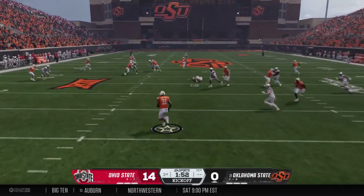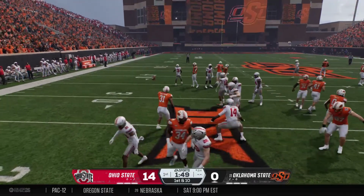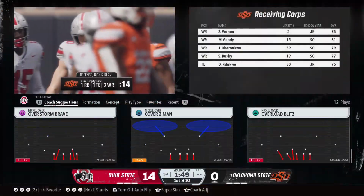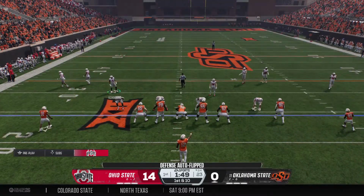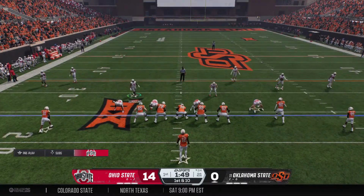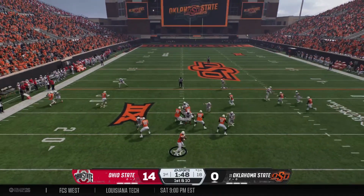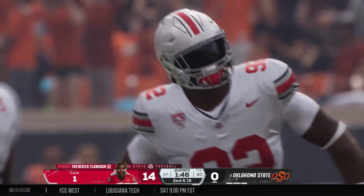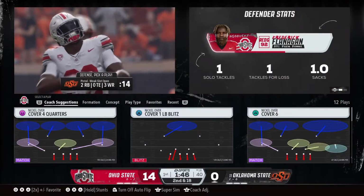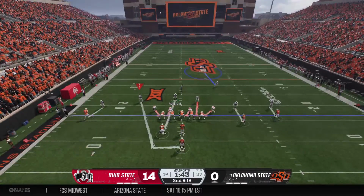He'll bring it back from inside his 5. Just never had a chance to shake loose, and he'll be brought down at the 24. They'll snap the ball. First play of the drive coming from their own 24. To the air on first down. And they get to the quarterback and knock him down back at the 16. What an individual effort that time, beating his guy and getting in the backfield and making a play.